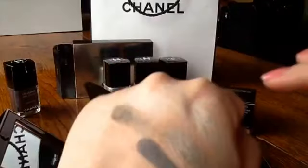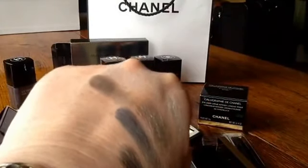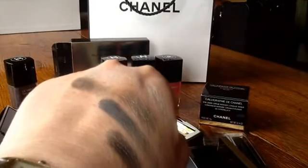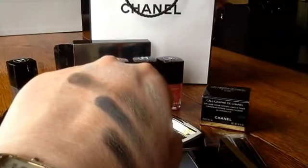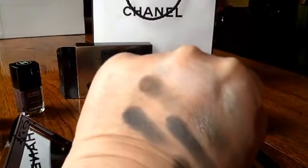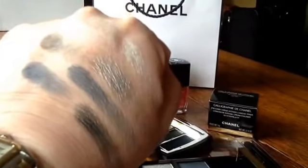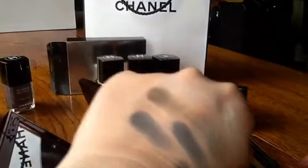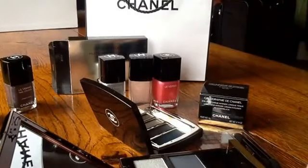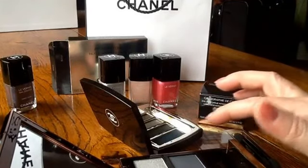And then a more matte white, which is far more opaque, very useful for just lightening the eye, and then much lighter than the blue in the pan, but you can see very, very similar, a bit lighter, a bit more medium, and then you've got the glitter. So if you've got Ice Queen, I do think you've probably got the most interesting of the shades from the Chanel palette, to be honest.